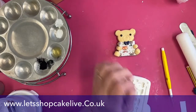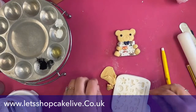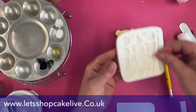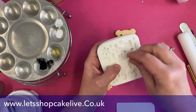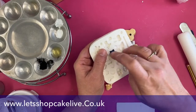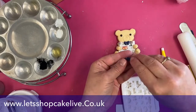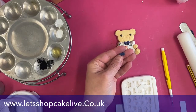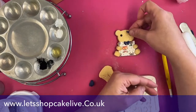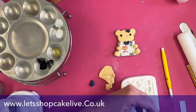There he is. If you want to go the full hog with this and decorate the bear as well, we could do, because on Tiny Decorations we have so many little tiny accessories here, we could do a little even smaller bow. There's a little bow here, and we could put that on Teddy's head. So if he's got a bow to match his present, that would be good, wouldn't it? Let's do that. So we'll grab some royal icing, a little bit on there, and we'll put that up there, just at the top there, like so.